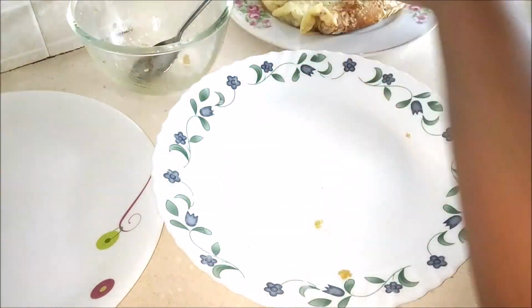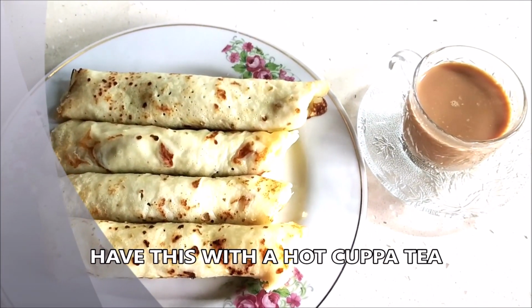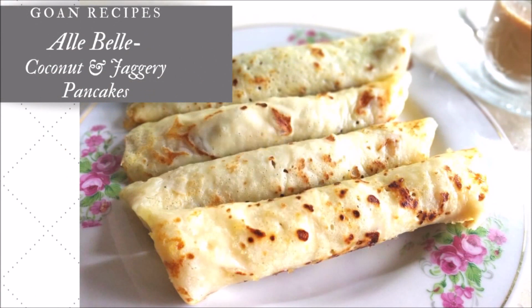And there, friends, your lovely Alle Belle or stuffed Goan pancakes are ready. They go best with a nice hot cup of tea. So do try out this recipe and do let me know how you like it. It's one of my favorite tea time recipes.